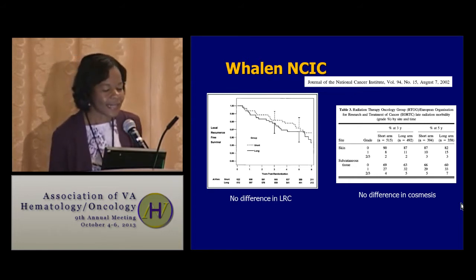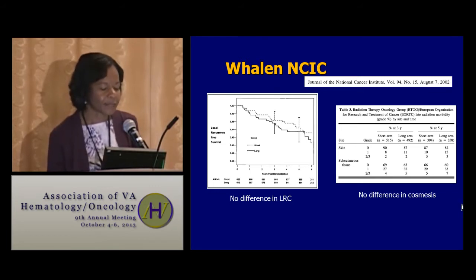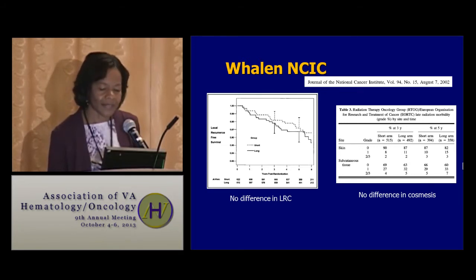And like I said, in the NCIC in Canada, what they did is use a different fraction size. Here we go at 2 gray per fraction. There they went to 2.5, 2.6 gray per fraction. And what they saw, the recurrence rate was about the same, but also the cosmesis was actually very good. It wasn't much different from what we would get otherwise.